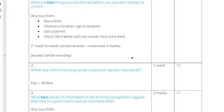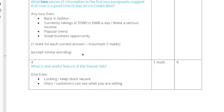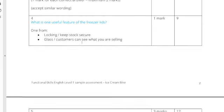Oh, you can see actually, look, there were more than 2 things that you need to do before you can start selling, and one of them would be buy a bike. Choose a location, get a permit, and stock the freezer. So sometimes it might only ask you for 2 things, but there are more than 2 things that you could say. Back in fashion, currently takings of £500-600 a day, make a serious income. Popular trend, great business opportunity. I still like the ones that we said better, because they actually are talking about it being a good idea now, which is what the question says.